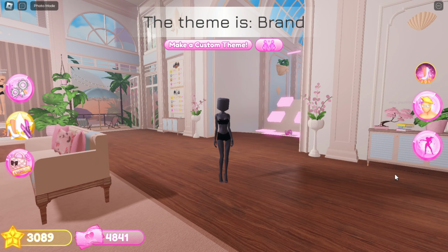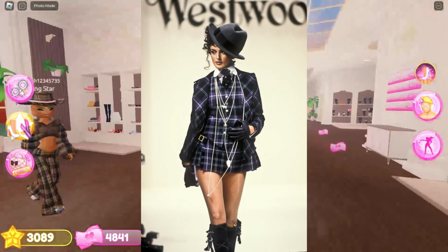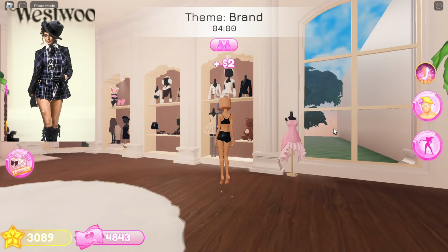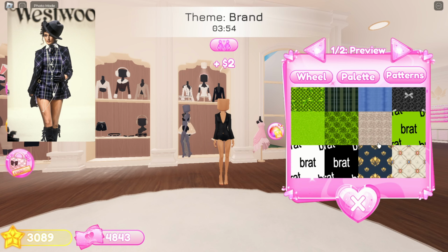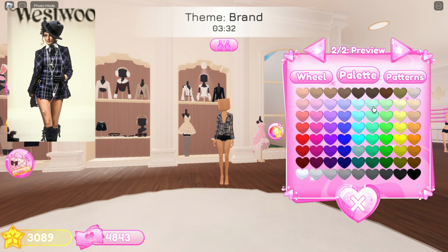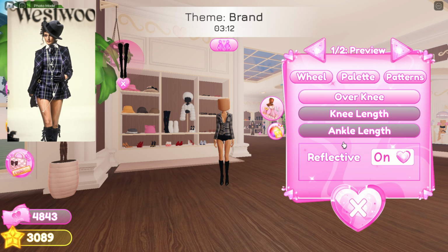Our next theme is brand, so I decided to recreate a Vivienne Westwood outfit which Pinterest gave me. First choose skin tone. Now put on this suit and add this pattern. Now add these heels and use same pattern.